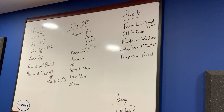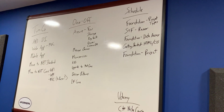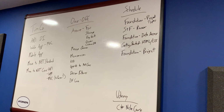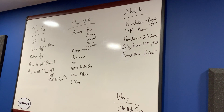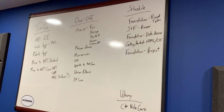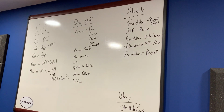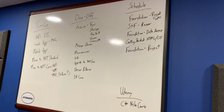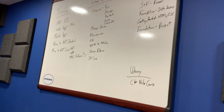So we have the project types of the foundation series coming up next. And that's hoping to do a start to finish on Razor Pages, probably the help desk app one, and then another foundation course on data access. And then I want to do a getting started on HTML and CSS. That's going to be kind of a big one to get done because there's an awful lot of web stuff we're going to cover. And then the foundation course, we're going to do a full project. So those are the things.